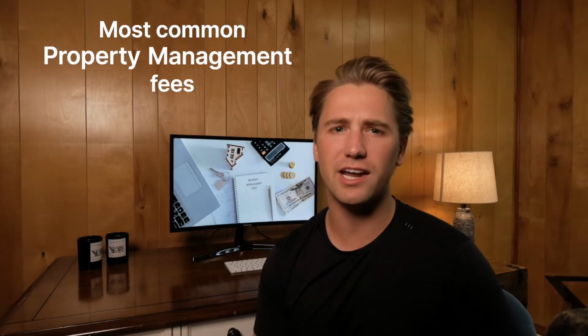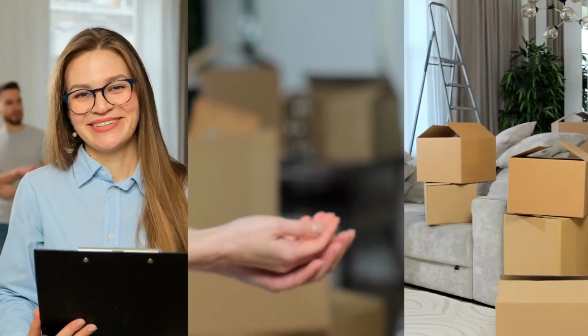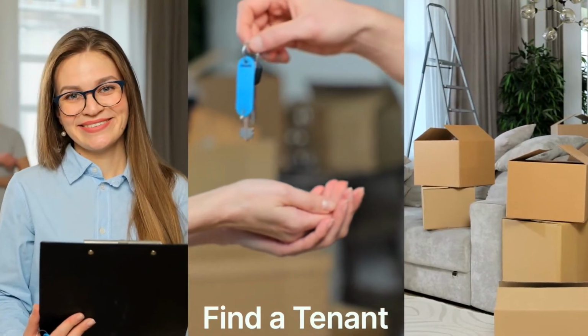Your industry standard property management fees are going to be the leasing fee, or tenant placement fee, or finder's fee. They are all the same thing, but a leasing fee is charged if you have a vacant property and you are needing a property manager or property management company to find you a quality tenant. Property management companies typically charge between 50 and 100% of 1 month's rent for finding and placing a quality tenant.